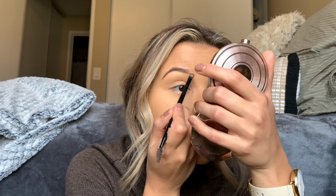You can use any two dark brown eyeshadows. They don't even have to be brow powders. You can literally use any color that suits you. Okay, so once I get that darker shade, I like to do a line right here, and then I'm going to take the lighter shade and blend it in. Okay, so this is how they look so far. Definitely not perfect, but you can always take that darker shade and blend it in the front as well.